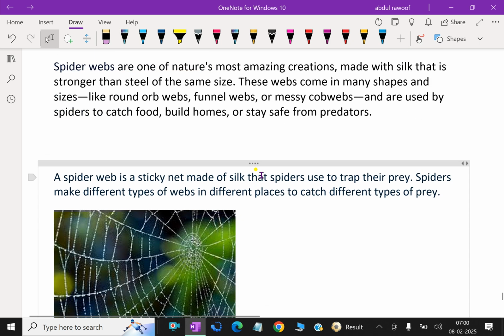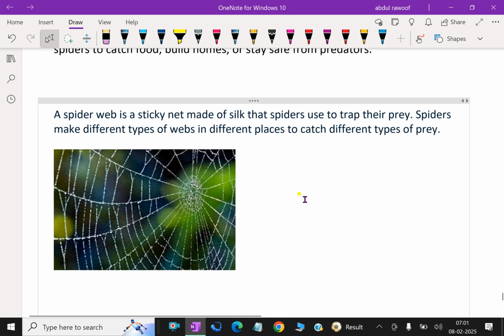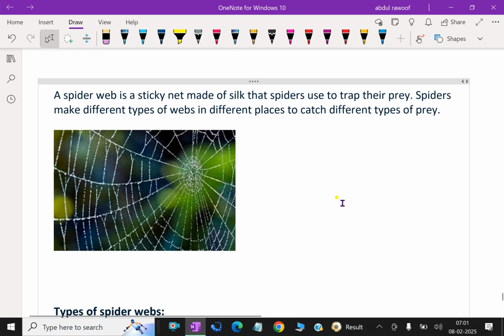Spiders' webs are one of nature's most amazing creations. Made with a silk that is stronger than steel of the same size, these webs come in many shapes and sizes, like round or orb webs, funnel webs, or messy cobwebs, and are used by spiders to catch food, build homes, or stay safe from predators. The spider web is a sticky net made of silk that spiders use to trap their prey. Spiders make different types of webs in different places to catch different types of prey.